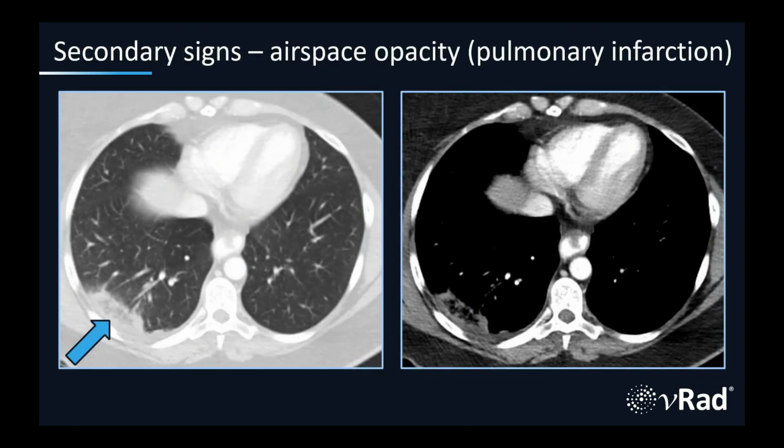Some secondary signs are present in this case that are the sequela of the pulmonary embolism. First, let's talk about that airspace opacity. So that's the pulmonary infarction. The pulmonary embolism has occurred, it's cut off blood flow to that portion of the lung, cells begin to lyse, intracellular fluid becomes extracellular, gets into the interstitium, perhaps leaks into the pleural space. If that fluid displaces all of the air from the alveolus, then that'll manifest as consolidation. If that fluid is still mixed with some air in the alveoli, then that'll manifest as ground glass opacity. So here the blue arrow is pointing out a pulmonary infarction, and the green arrow shows that small unilateral pleural effusion.